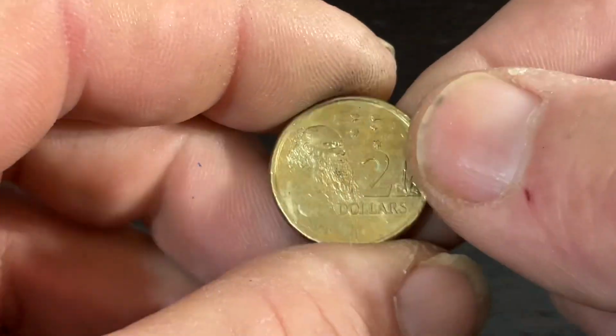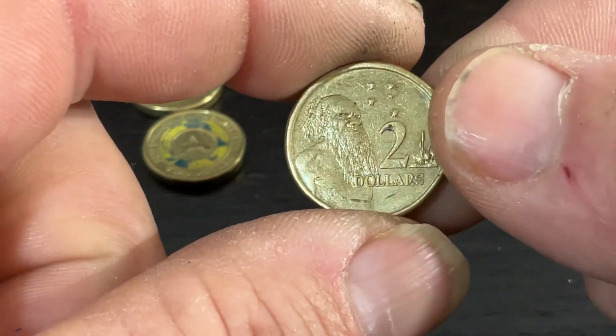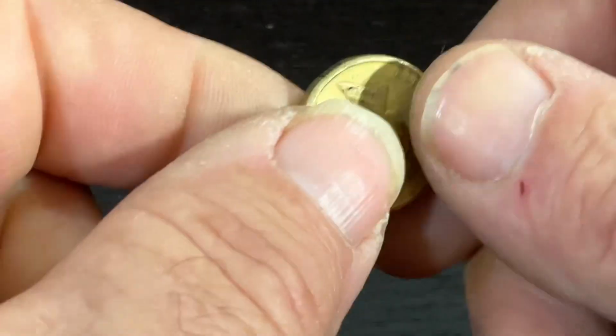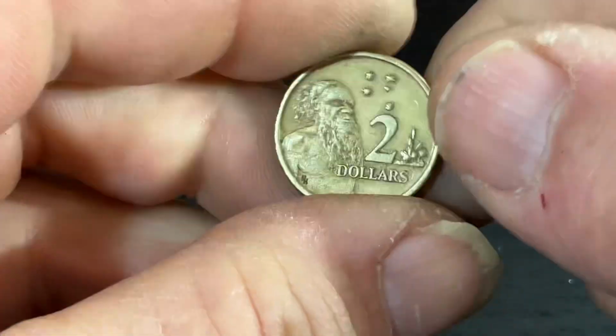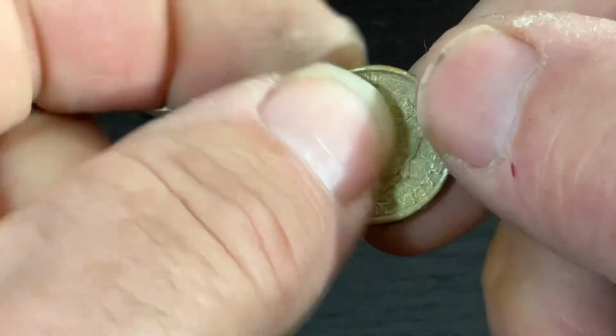There's some 14. Where's my 2015, Lest We Forget? Come on. So one coin I want to find. Never found one. Well, I haven't found a red poppy either, but I think that race is run. I don't think I'll find one of them.